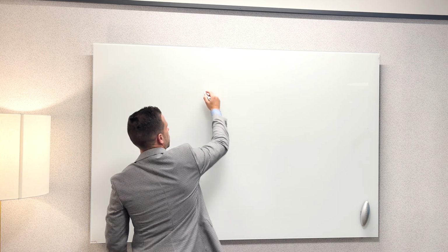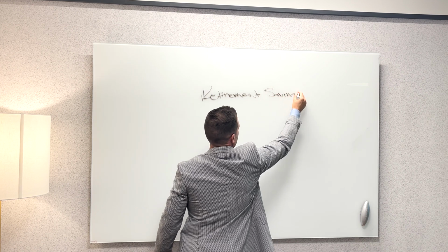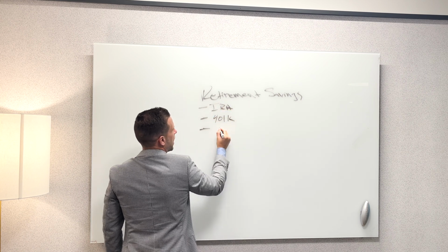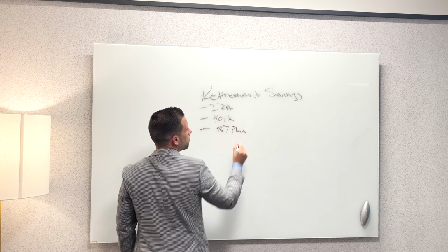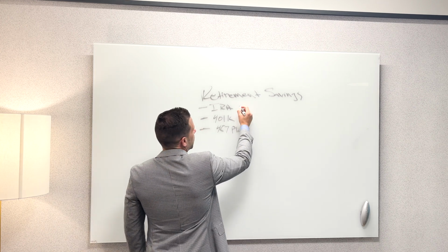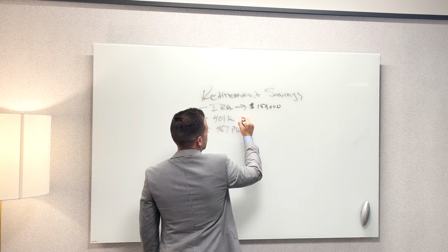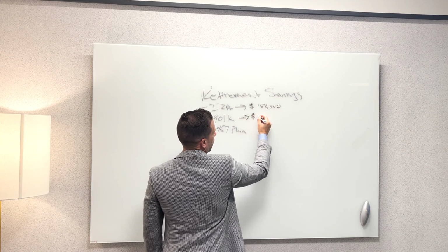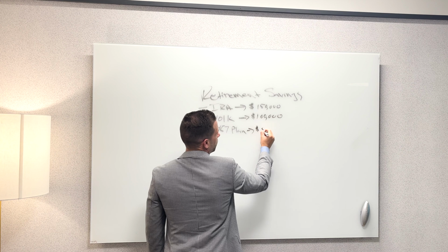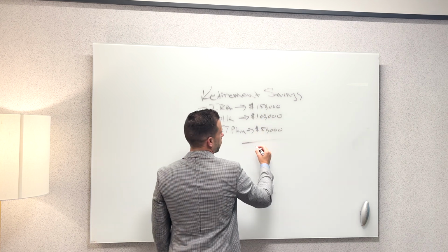You've got retirement savings accounts, and you may have different things like an IRA. You may have a 401k. You may have a 457 plan, and so on and so forth. You could have a Roth. You could have a brokerage account that you're paying tax on annually. Let's assume that this person has an IRA with, say, $150,000. They've got a 401k with, let's say, $100,000. And they've got a 457 plan of maybe $50,000 from a former employer. We'll take the total of that: 50 plus 150 plus 100 is $300,000.